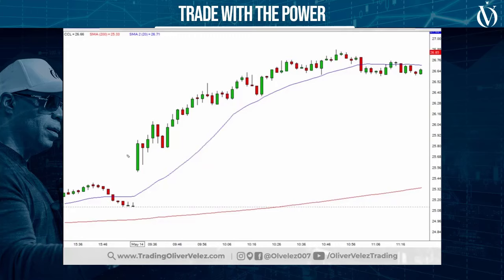Now, knowing this, if the 20-period moving average is rising, we're going to ignore everything that's red. And we're going to pay more attention to green surges removing red.